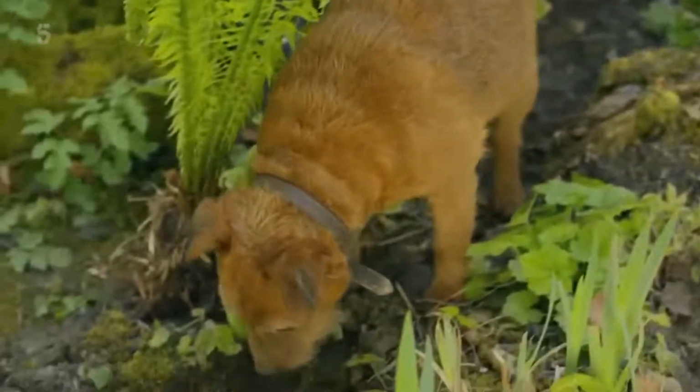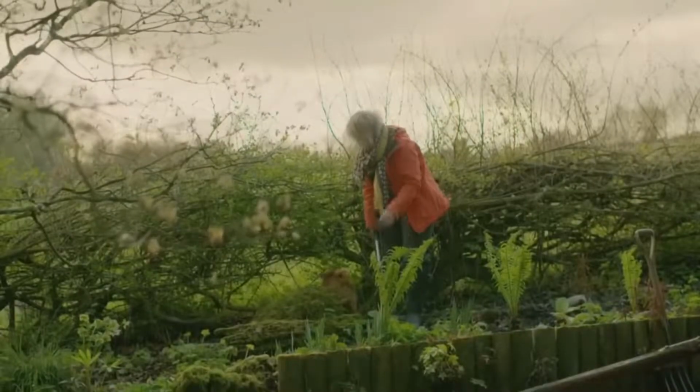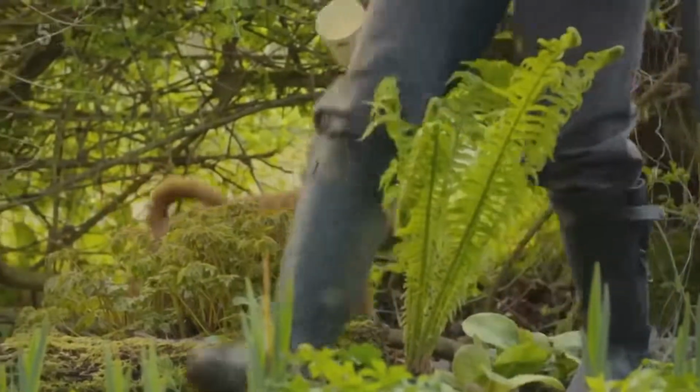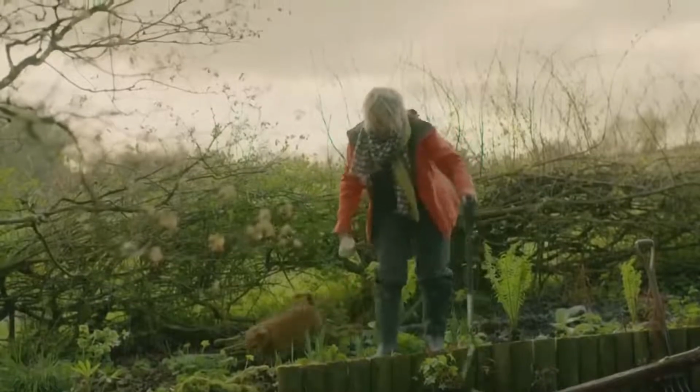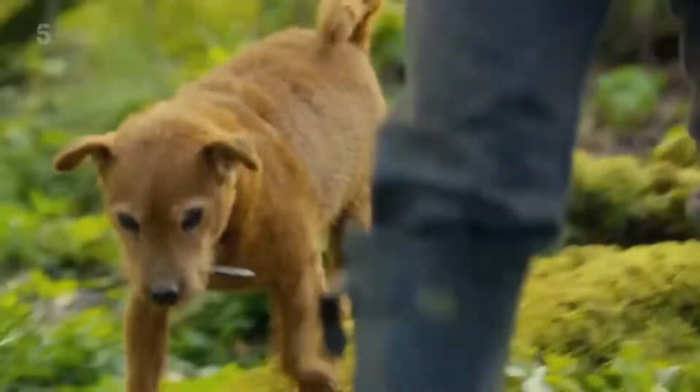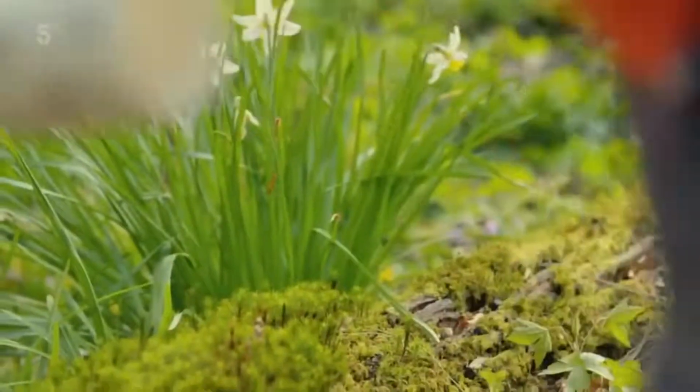So what do you think of this? Yeah? No? Yeah, it's lovely, isn't it? Come on, let's go and find your sausage. If you think it's wet here, wait till you see where I'm headed next.